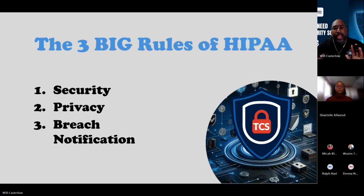Now, HIPAA has plenty of rules, too many to go through and talk about today. But we're going to hit on some key points in today's session on what is really important and why you need to look at it and be focused. Okay, so missing these could really throw a monkey wrench in your business. And this is where we start when we come into any business as a cybersecurity management team.